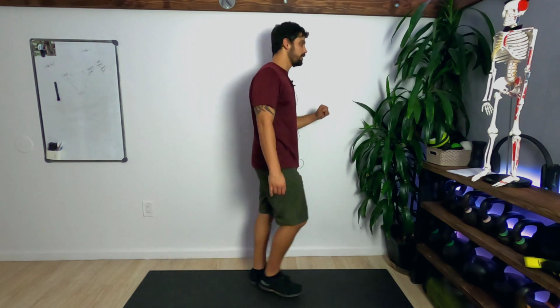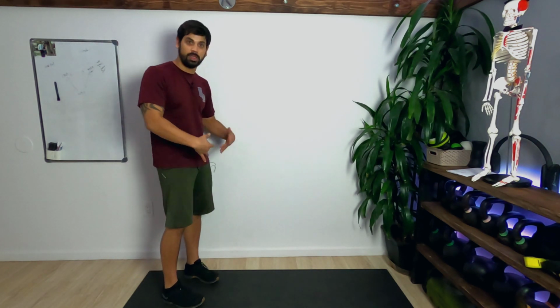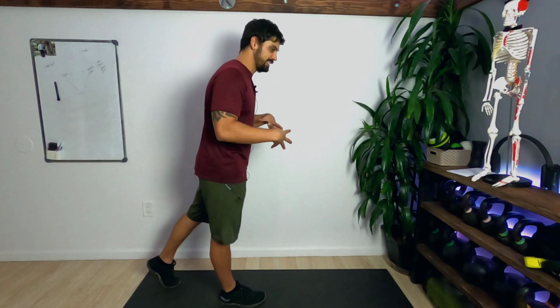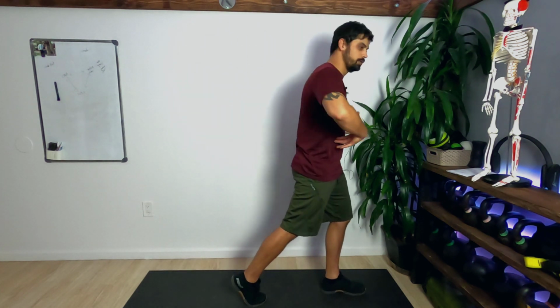But as you're walking, you can begin to squeeze your butt in order to push off your heel that's in front of you, the foot that's in front of you. So my right foot's in front. The moment I have a majority of my weight on my right foot, I'm going to squeeze my glute in order to project myself a little more forward, propel myself basically.